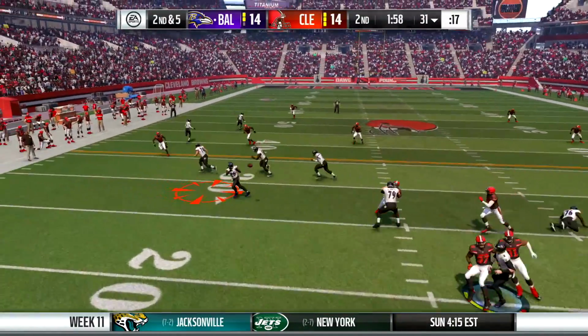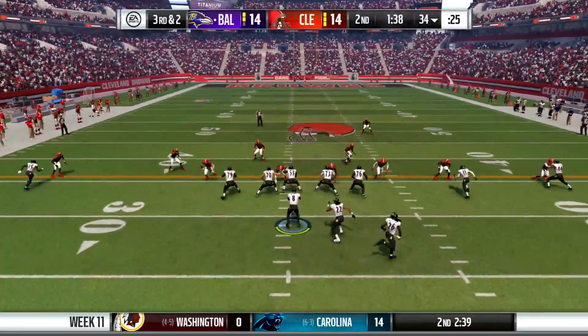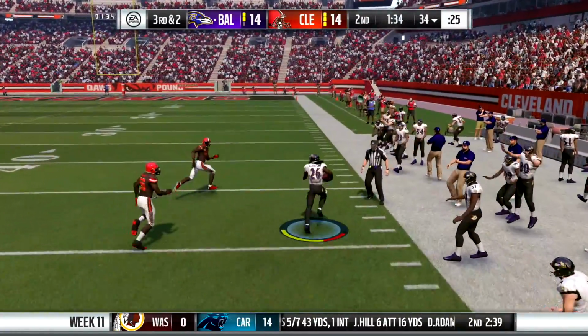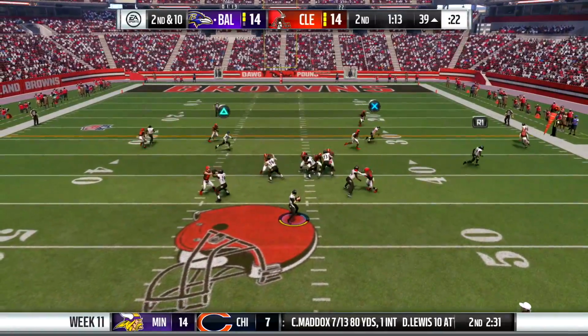But we get the football back, 2-minute warning here. We're going to go with a slip screen to Javonte McCullum, and he's going to actually trip and fall down. So now it is 3rd and 2, but we're trying to get the football back in his hands where he can showcase his speed, and he's able to do that on this play because he's taking this one down to the 39-yard line. So now we're in Cleveland Browns territory.